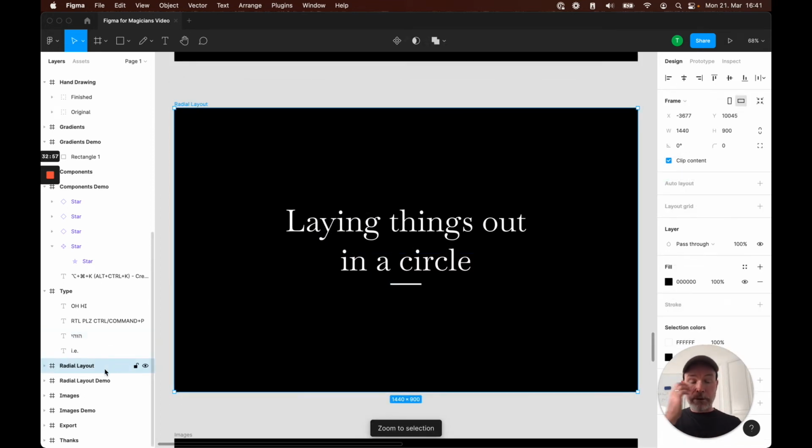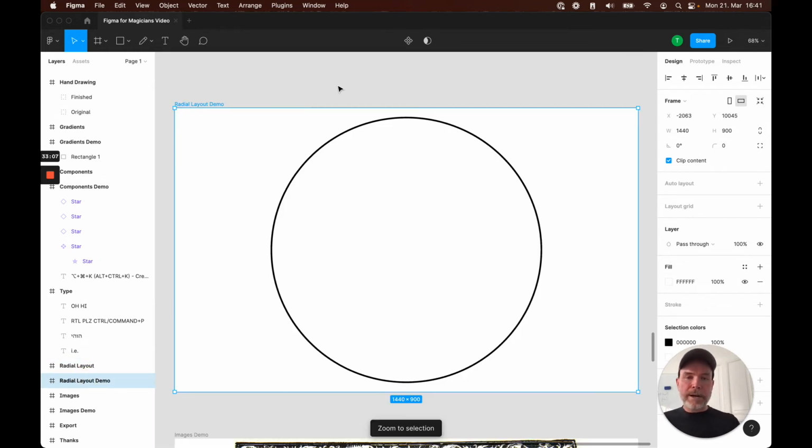Let's talk about radial layouts, as this is something that a lot of people will want to be able to do. And a lot of software really has a hard time with this. And I would say that Figma doesn't do as much as you would want it to do, considering how amazing the software is otherwise, to assist the radial layout.